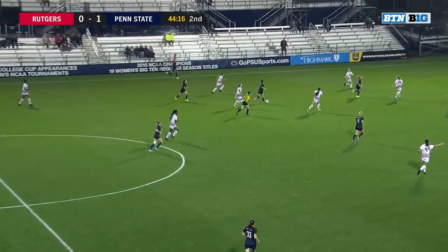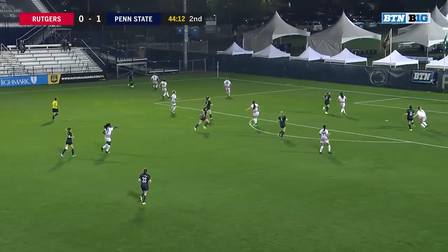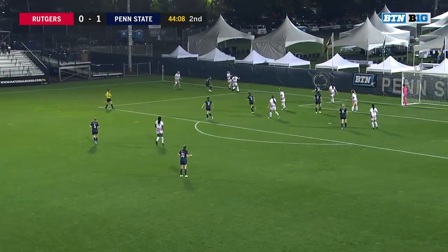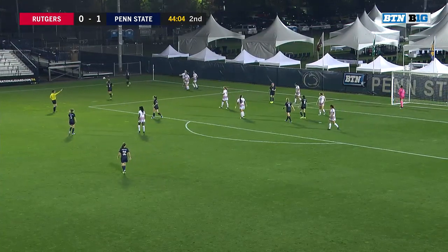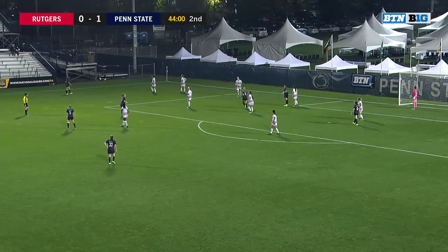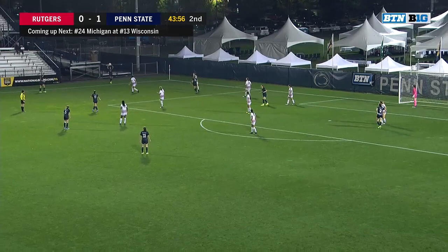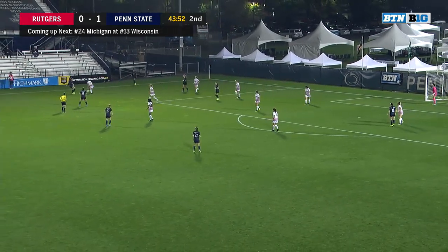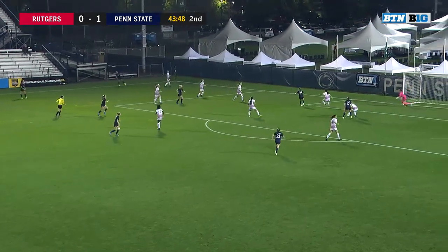Coffey has it. Schlegel's back in there. Jean. Handled by Rutgers, but it'll be a throw-in for Jean and the Penn State Nittany Lions. We just told you, coming up after this one, number 24, Michigan at number 13, Wisconsin.